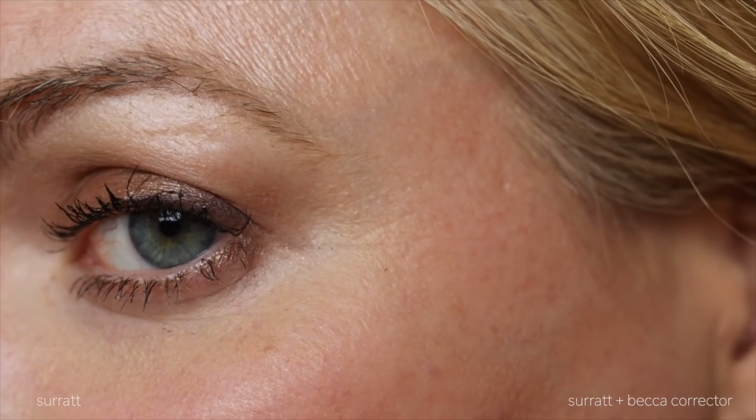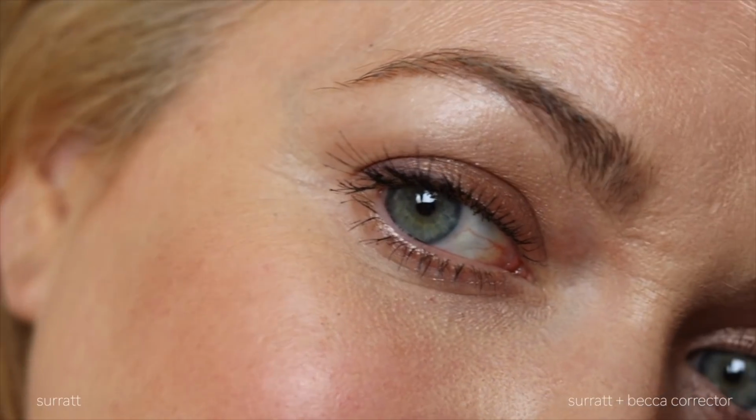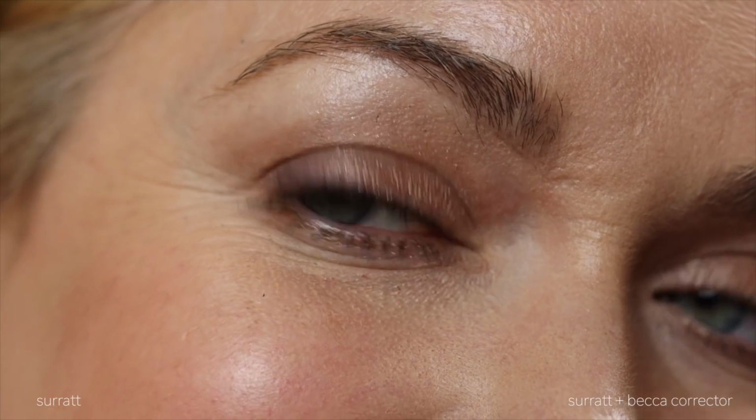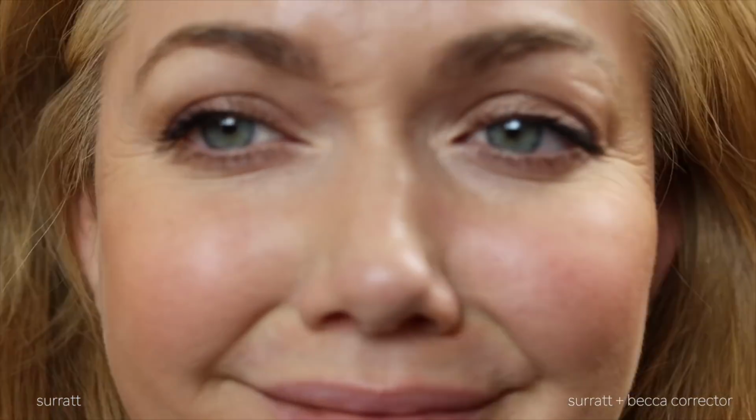I love this concealer. It's definitely a splurge. It is a high-end luxury price point, but I do think it's really, really pretty. And as you can see, here we are at the end of the day, and I think you can see what I'm talking about, how the cream formula really does melt into your skin. This was a long day as well. As you can see from the rest of my makeup, this was a long one.